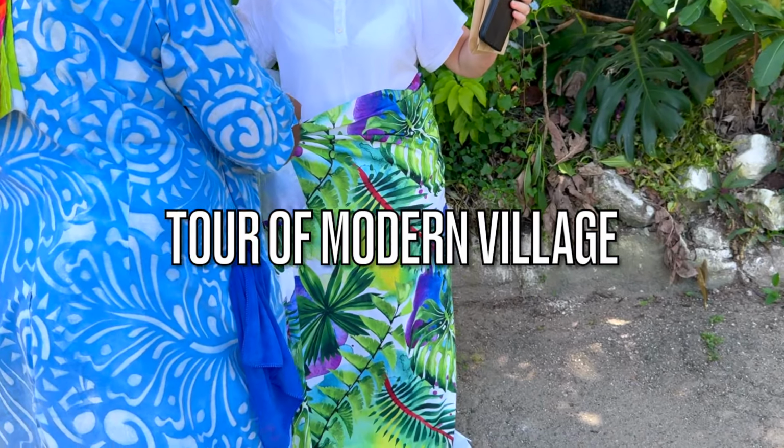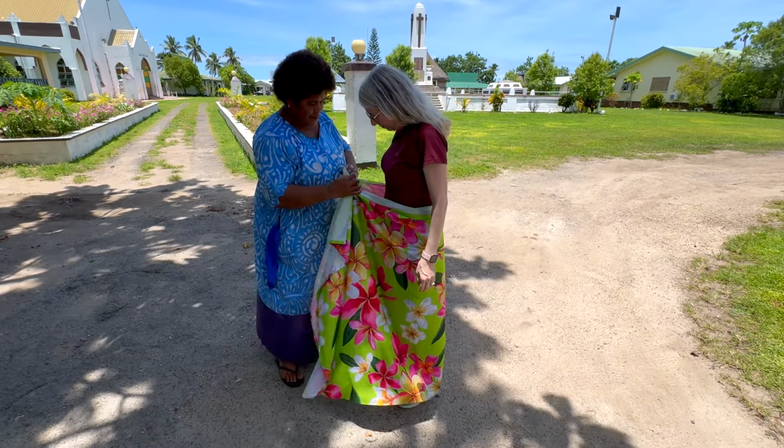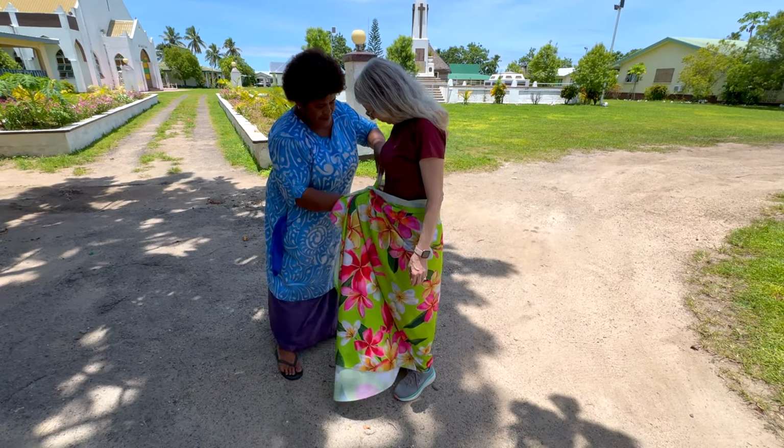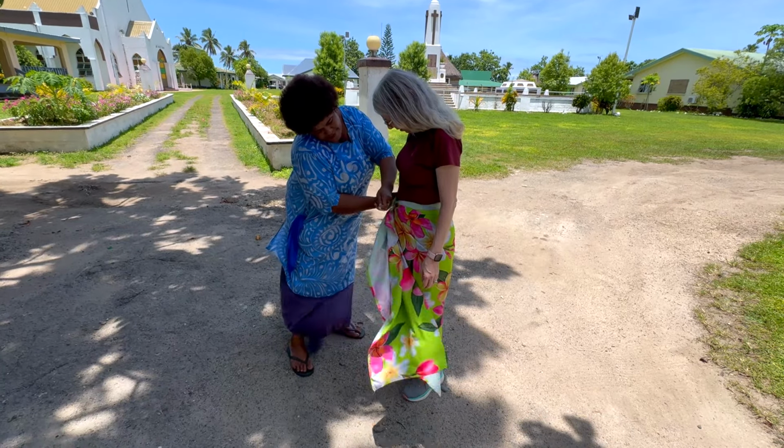We toured a Fijian village, and out of respect, our legs had to be covered. We learned that the Fijian people came from Tanzania and Egypt. And sometime later, people from India came as well.